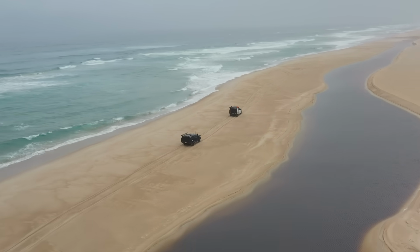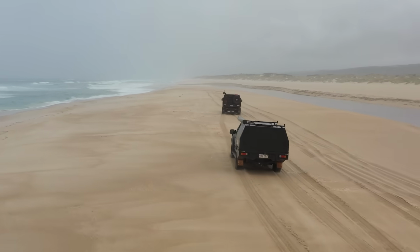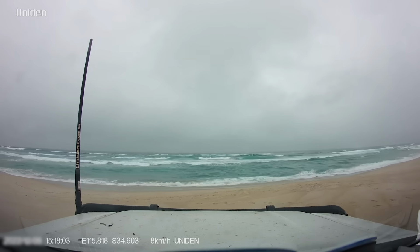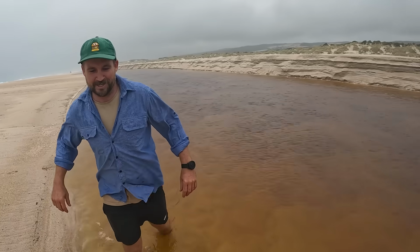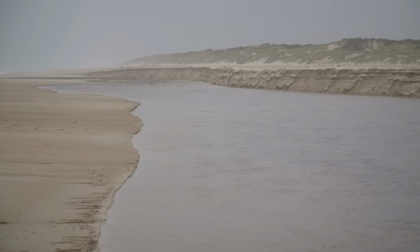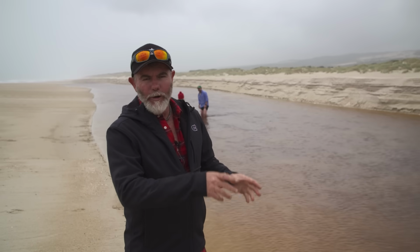Before we tackle the mighty climb up Callcup, I'm taking the guys to the mouth of the Warren, this time on the other side to what I showed you guys a few days ago. There is no way you are crossing this river. Each step is straight down to the knee. This right here is the Warren River.